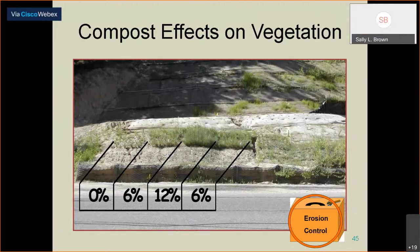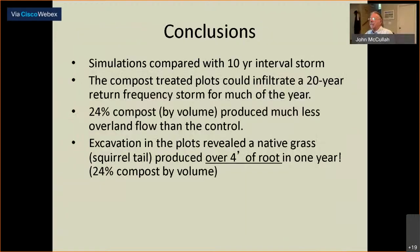So again, we were able to grow better vegetation. We're going back to Jim Phillips's talk also. What would our recipe be? Well, we're learning that we can greatly increase infiltration rates. We had roots that grew 4 feet in 1 year. We can hold the soil apart, decrease the bulk density with 24% by volume. So remember that. Maybe that's the recipe you want to use if you want to maximize your infiltration rates on that DPPIA area, for instance.